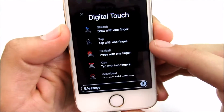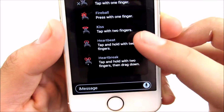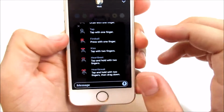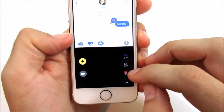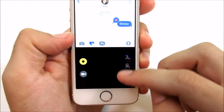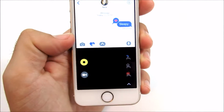Now, in terms of digital touch, you can see this is what you can do here. You have sketch, tap, fireball, kiss, heartbeat, and heartbreak. So you can do quite a few things here, and this is also supported with the Apple Watch in iOS 10. So this is going to be a nice feature if you have multiple Apple products, or if you just use iMessage a lot with your friends and family.